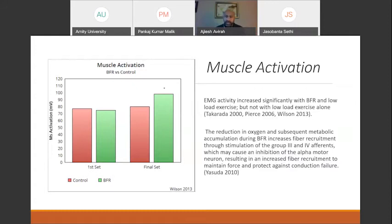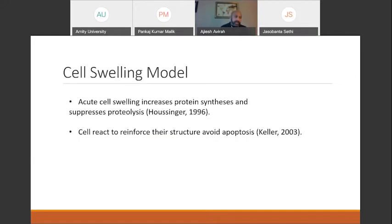The reduction in oxygen and subsequent metabolic accumulation during BFR increases fiber recruitment through stimulation of the group 3 and 4 afferents. It also inhibits the alpha motor neuron. Oxygen is weaned off, but muscles still need to produce the same amount of force. So to prevent a conduction failure, the muscle activates other nerve endings to contribute muscle fibers around that working muscle, meaning it activates fast twitch fibers.